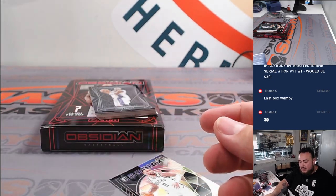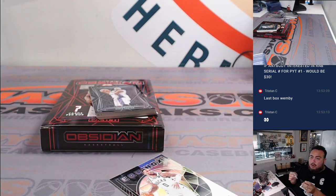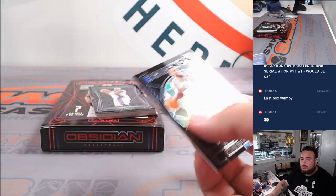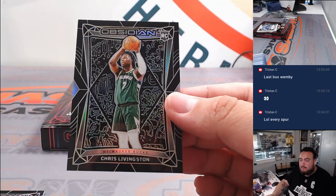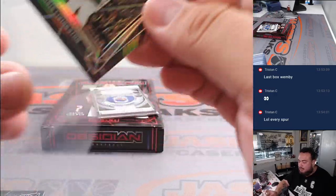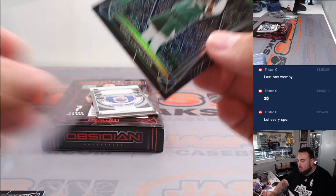Yeah, you got a Tim Duncan purple too earlier. One Wemby base. But yeah, man, I only seen one Wemby insert number to 49 in two cases that I did on Fanatics Live, Tristan. So that foot is definitely tough to hit. This is probably the best Spurs break I've seen, though. Because I haven't seen much Spurs at all.